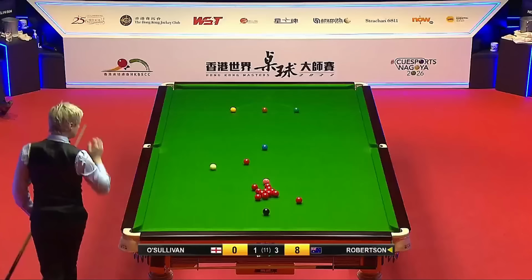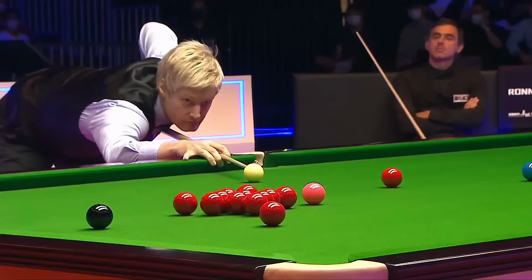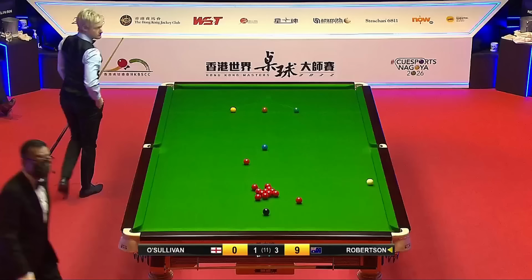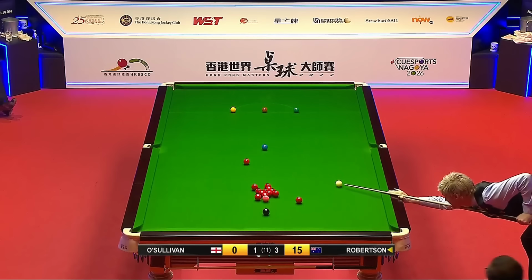Robertson too. He'll always press on, wants to win going away from his opponents. So this is a concerning juncture of the match. 15 for Ronnie O'Sullivan at least. 16.